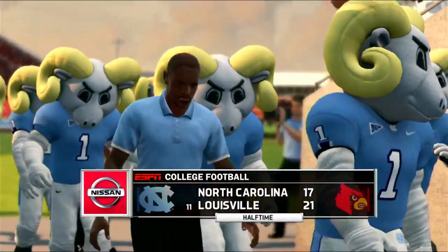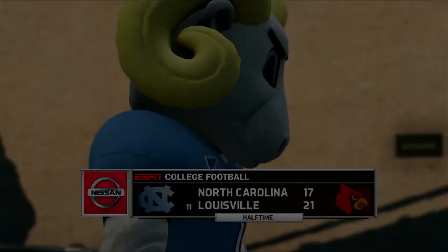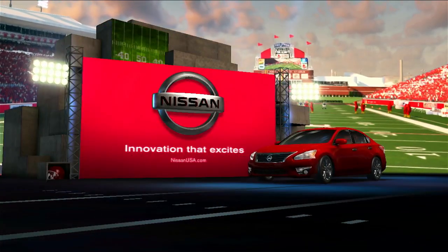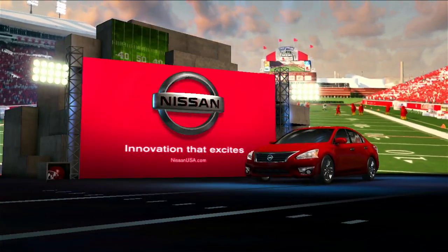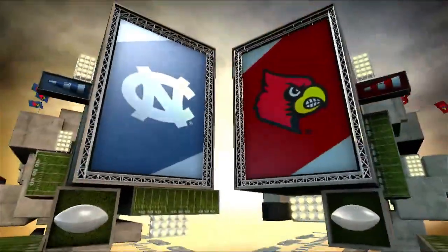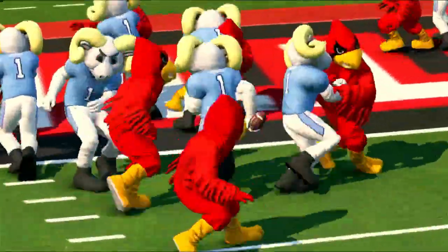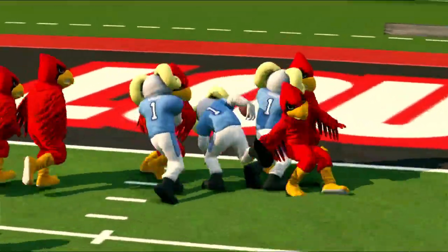Wow, what an offensive display by both teams in the first half. 21-17, Louisville. Glad to have you with us in the studio for the EA Sports NCAA Football 14 halftime show presented by Nissan. Innovation that excites. Reese Davis and David Pollack here, completely locked in on that first half.